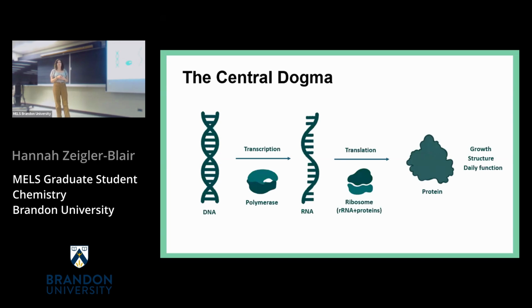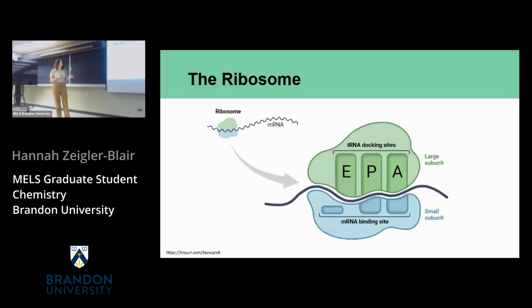So our research in our lab focuses on the ribosome. The ribosome consists of two subunits, a large subunit and a small subunit, which come together during translation to bind to mRNA. The ribosome then moves along the mRNA, reads its code, and uses it to build proteins. The ribosome also has A, P, and E sites, which are involved in the process of translation.